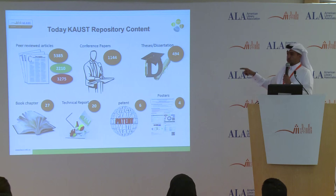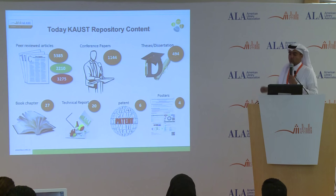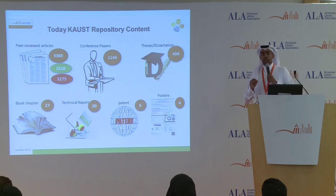When we look at the KAUST repository right now, if you go ahead and just try to visit repository.kaust.edu.sa, these are the numbers that you will find. So we have all the publications from the university, all the metadata of the publications of the university.